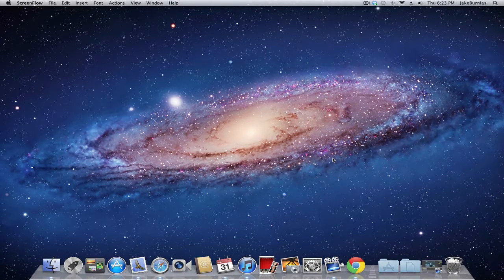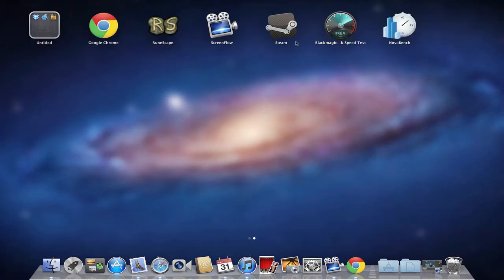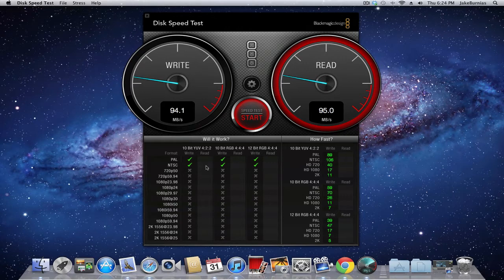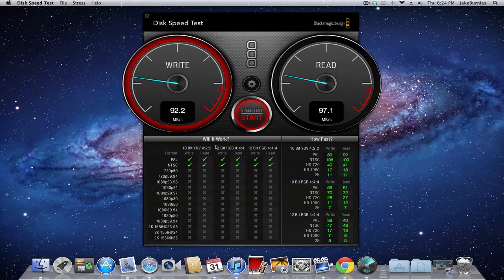Alright guys, here we are at my desktop, and let's open the Blackmagic disk speed test. This is actually free on the Mac App Store, so you can test out and see your disk speeds. Let's do it. So it looks like I'm getting around in the 90s here. I got 94.1 on disk write, and I'm getting about near the same on the read as well. It will keep on doing this, and if you have a Mac, you can test this out totally for free. Like I said, it's free on the Mac App Store.